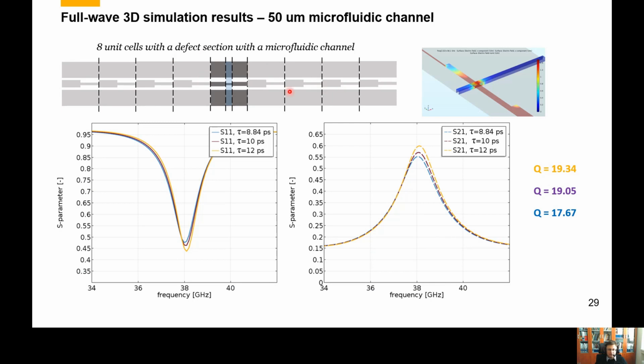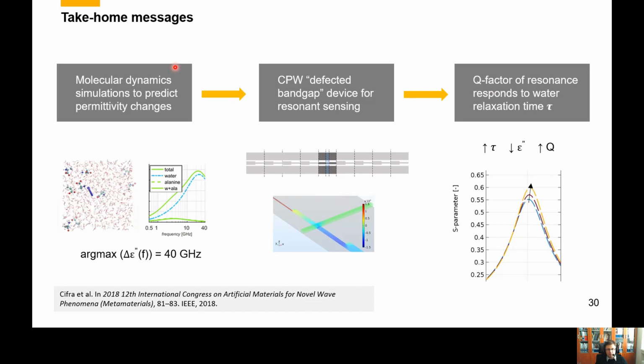And what we showed when we loaded the structure with the microfluidic channel in the simulation is that when we run water or a sample through this channel and change the relaxation time in the dielectric model in the simulator, we can see that the quality factor of this peak changes proportionally to the dynamics of the water molecule, the time scales of the water molecule.